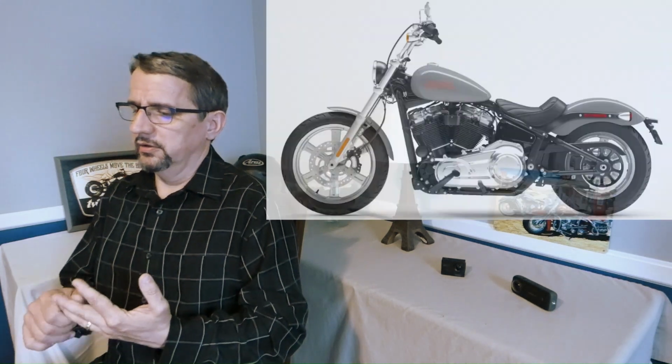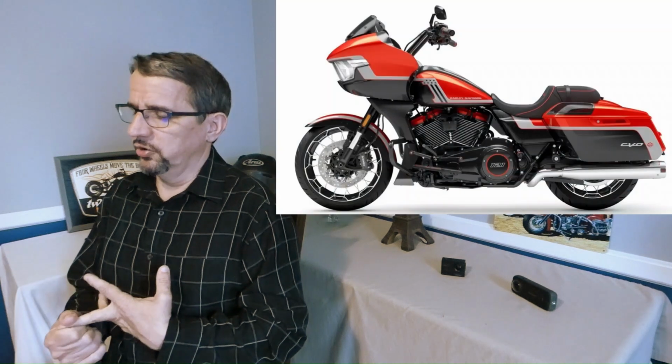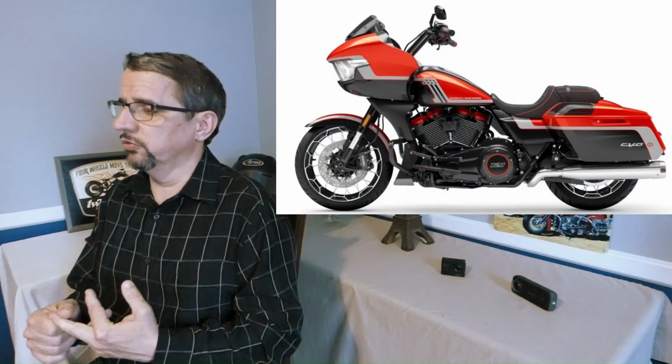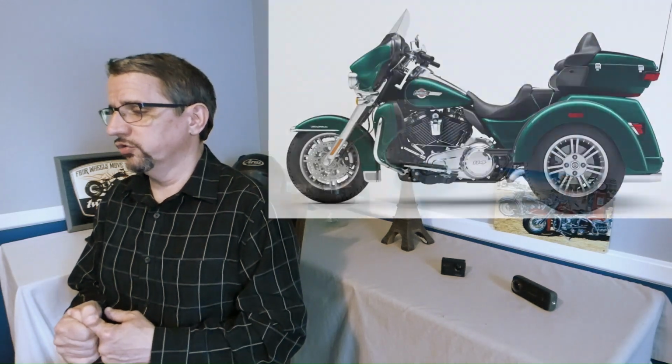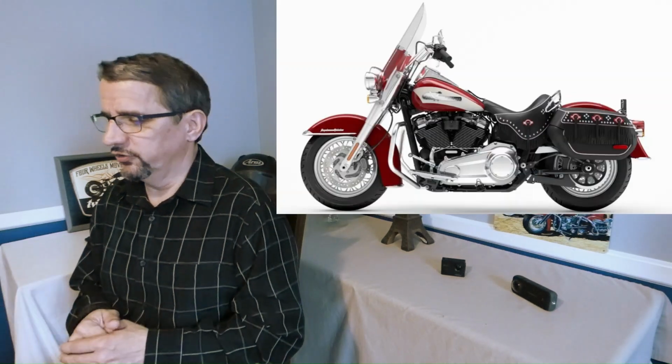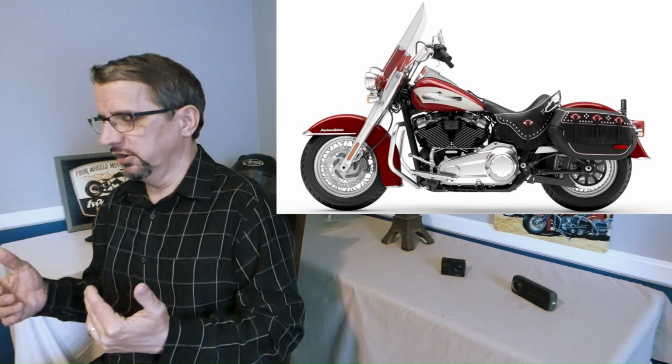Here in PA, if you ride a trike, you have to have a special license for that. So that one was actually set aside in case anyone came in who wanted to do that. The bikes that are not in the lineup are the Nightster Standard, Softail Standard, CVO Road Glide, since they have the CVO Road Glide ST in there, the Freewheeler and Tri-Glide Ultra trikes, and of course the Hydra-Glide, which is this year's icon bike.